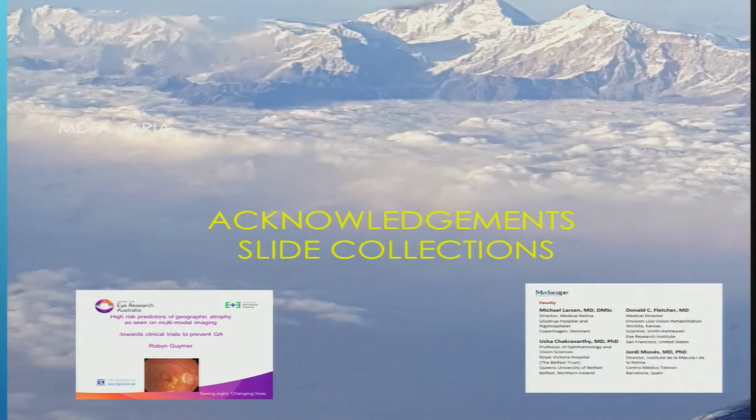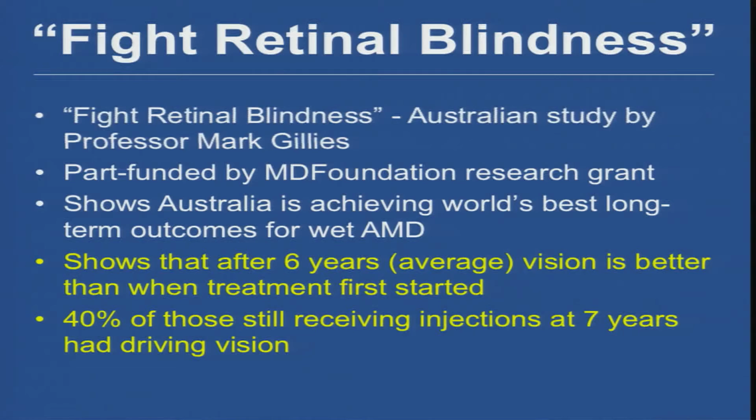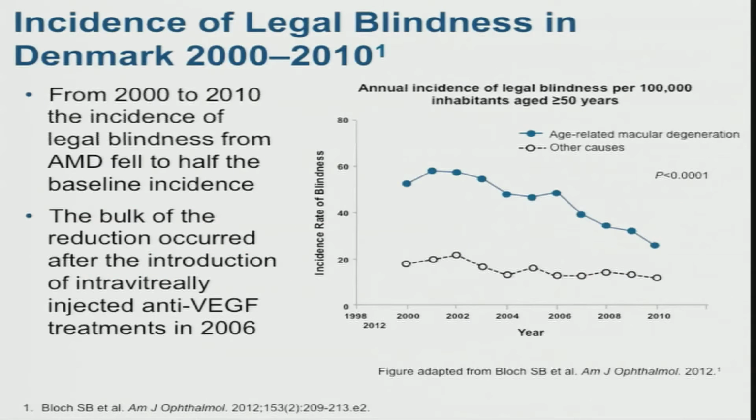in dry macular degeneration. So we sort of, I wouldn't say conquered, but we certainly made a dent into wet macular degeneration, but macular degeneration itself remains an important cause of blindness in Australia and many countries. The Fight Retinal Blindness Project is a sort of review registry of injections, and it shows that 40% of those receiving injections at 7 years still have driving vision, which is 6/12 or better. It also showed that earlier treatment produced better results, and similar studies in other countries like Denmark showed that in the anti-VEGF era, our blindness has gone down.